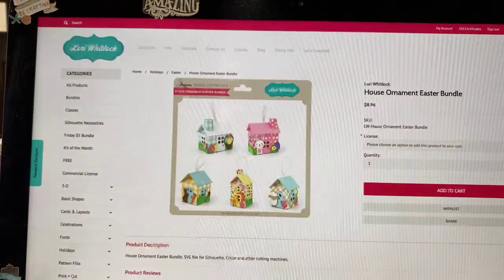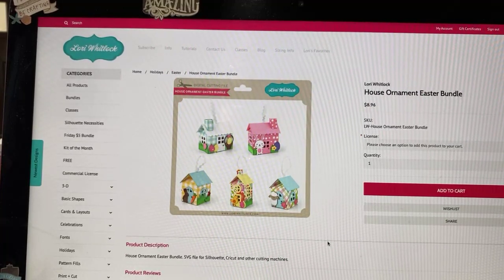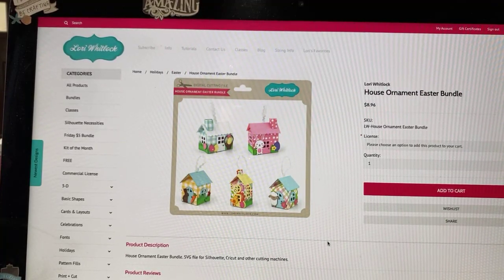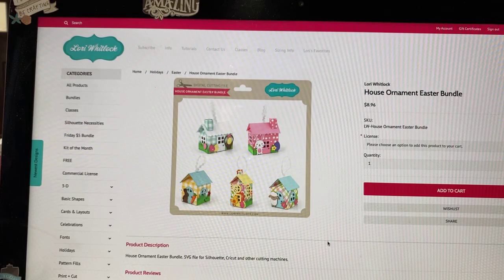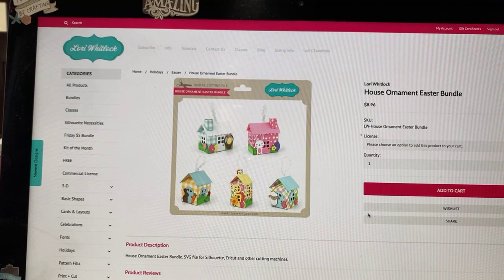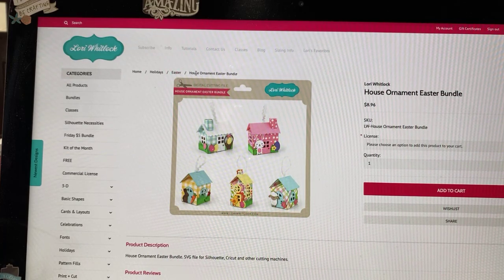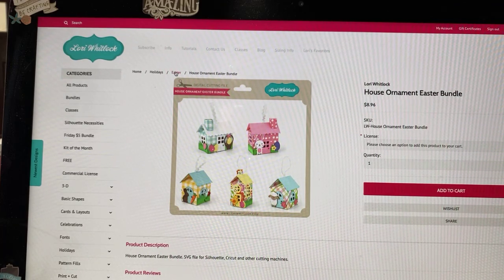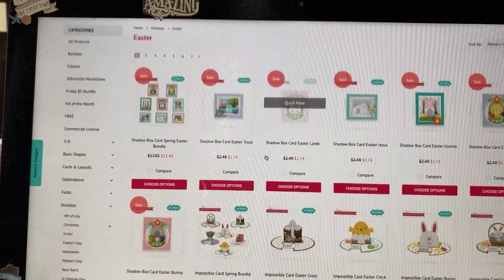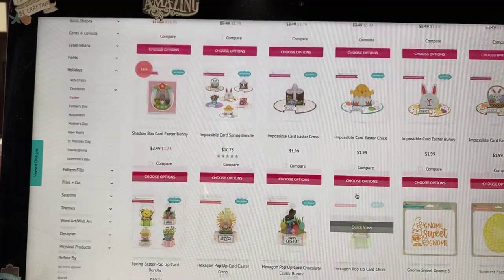These are from Lori Whitlock. It would require that you purchase them. You don't have to buy them all. Maybe there's just one that you like and you want to buy, but she does sell them as a bundle, and it's almost $9. So if you want, you can just go to, it's listed under house ornament. It's also under her Easter section, and she has a ton of new and old Easter.